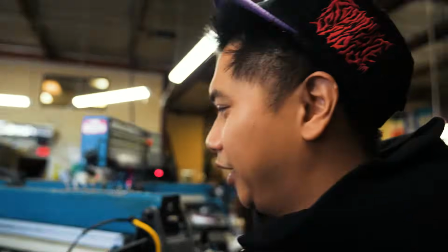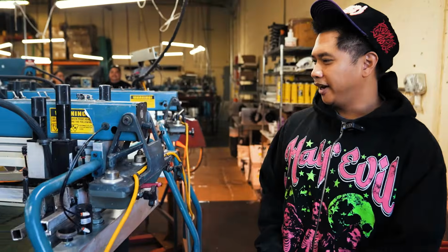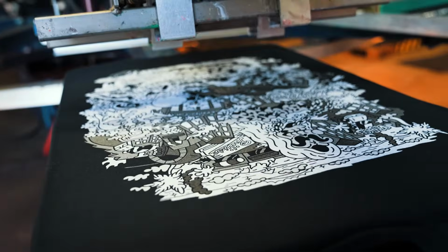So this is the base layer right here. Make sure all the colors come out with more pop. We gotta flash it to make sure it's dry. We got the light gray going on here. Then next we got the black, and that's how it looks so far.